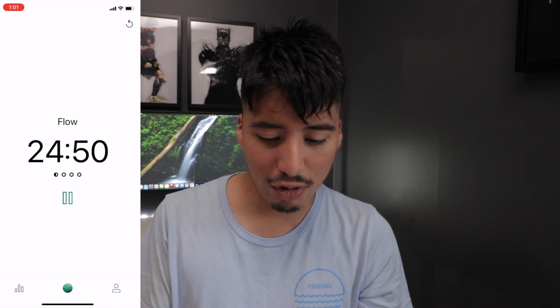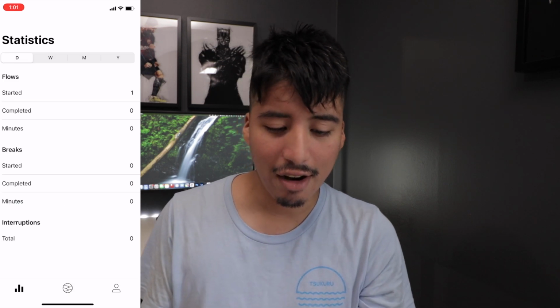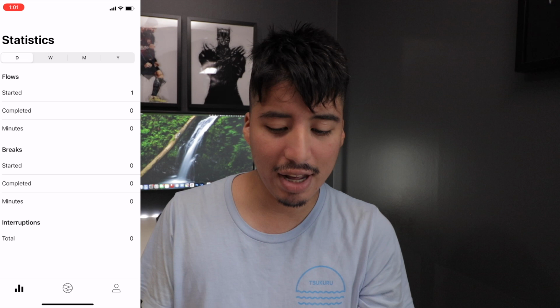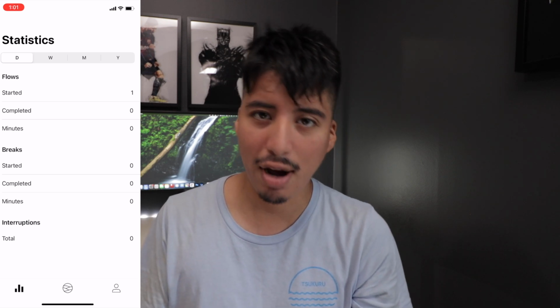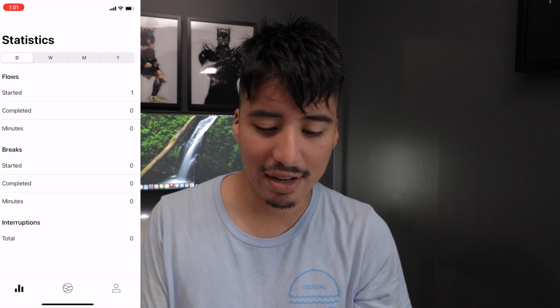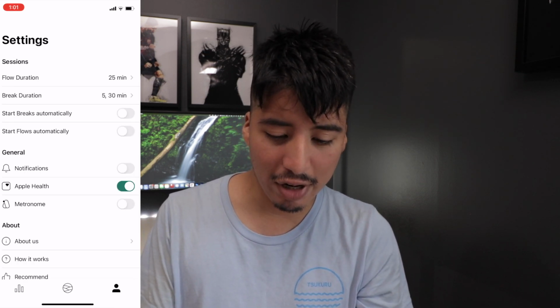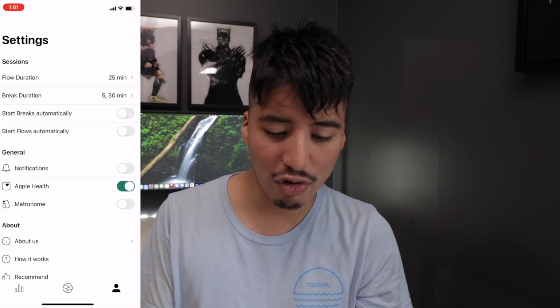Now there are also some cool little things with this application. Of course, you get to see your stats here of how long you've been focusing and all that, your breaks and everything. So if you're really into timing, then this application might be for you. The app is free, so there's that bonus as well. And then, of course, you get to choose your break durations, the flow duration.